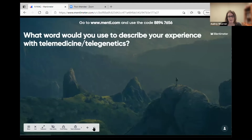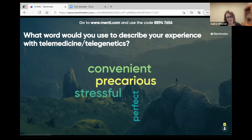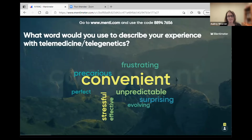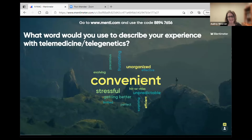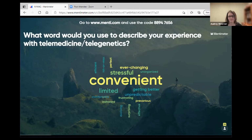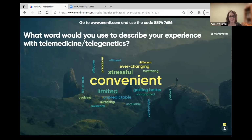So for those of you who have had any experience with telemedicine or telegenetics, what single word would you use to describe your experience? Precarious. Perfect. Convenient. Stressful. Sure. Frustrating. Surprising. Evolving. Effective. Convenient is definitely our number one right here. Unpredictable, for sure. Getting better, so that's good. Hit or miss, for sure. All right, thank you. That is very helpful. Awkward, yeah. Great. Thank you for your participation.